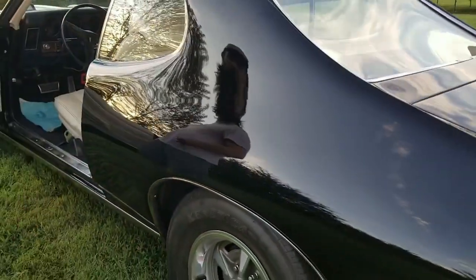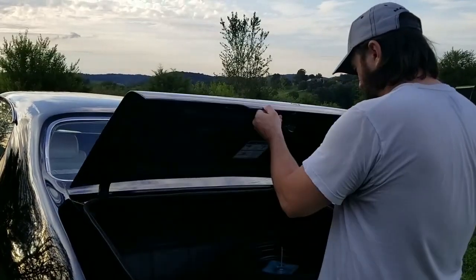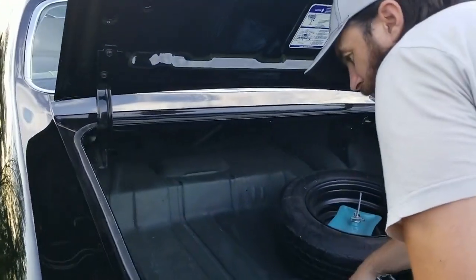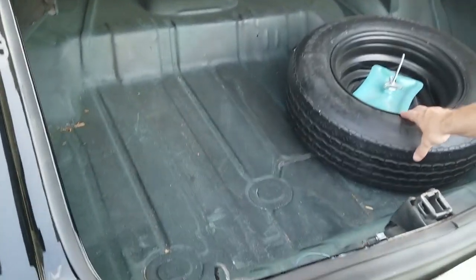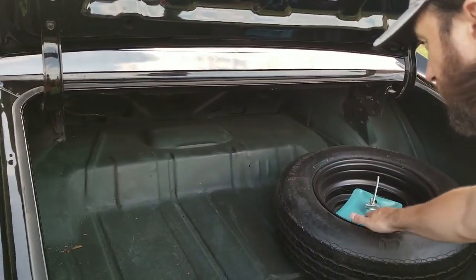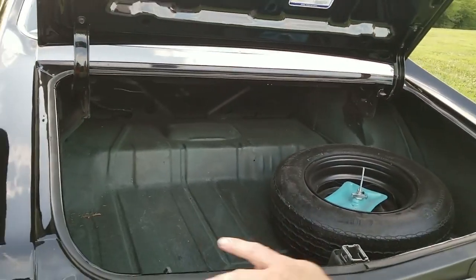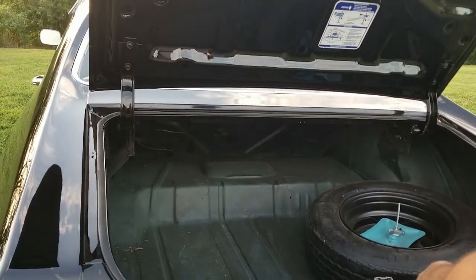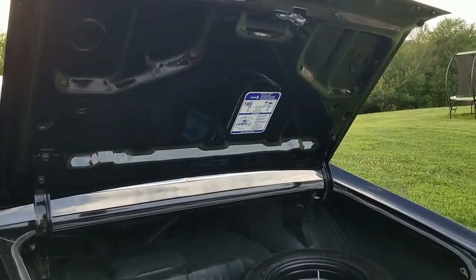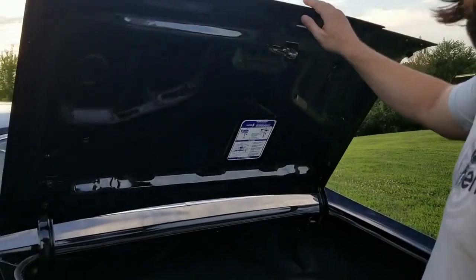Let's take a peek at the trunk. All right, just take a look in there, it's very clean. No rust on this car. We do have a spare tire, it's kind of the same color as the motor there. Just a pretty car. Lights have been gone through, wiring's been gone through. Still has the sticker back here on how to use your jack. Just a beautiful car. Let's go ahead and get up under the hood.